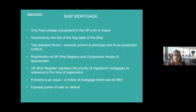In the UK, there are two types of statutory form which can be used. Both are short form and come from the MCA website and contain sections allowing for subsequent transfers and also the discharge of the mortgage. So when looking at the forms, they basically contain an acknowledgement of the debt and a promise to pay that debt with interest. There are no additional clauses, such as the usual undertakings that would normally be included in a mortgage or charge document relating to other types of property, and there's also no place to include them. So for this reason, the ship mortgage is usually accompanied by a deed of covenant executed by the same parties as a document collateral to the ship mortgage. And I'll come on to that document shortly.